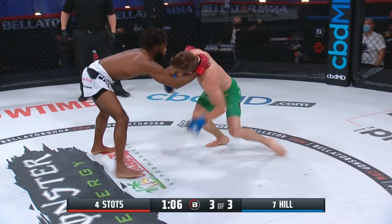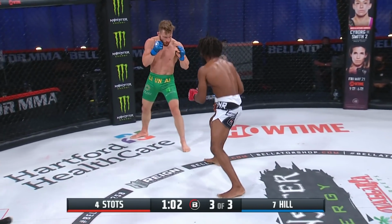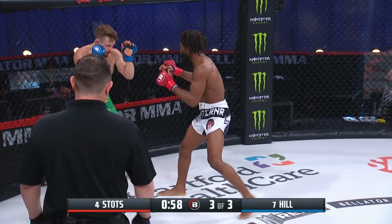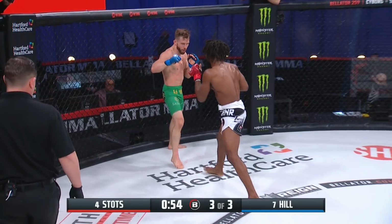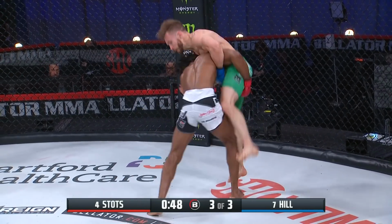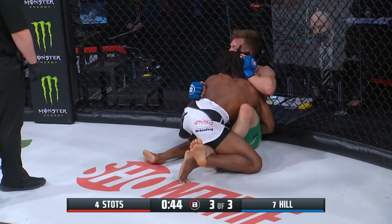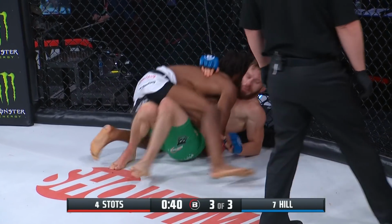Then you've got guys, there goes Josh, at least he's going for that. That was a nice knee. We had a beautiful knee by Raufeon Stots, who picked up a victory here on the prelims. Magomedov is there. James Gallagher is there. You've got a lot of people that are wanting a shot. You've got to shine. You've got to show that, man, not only do I want the shot, I deserve the shot. Wow, good timing on the takedown by Stots.